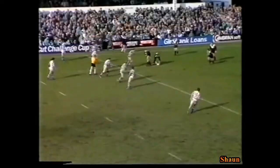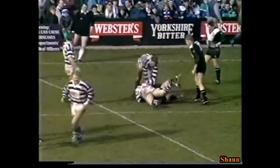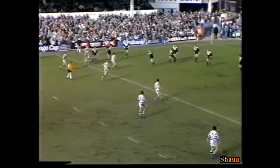Just when they needed it, Ray. Very delicate situation, position in the field, inside their own 25. It just showed how strong the wind is when that kick was held up by Gary Pearce.